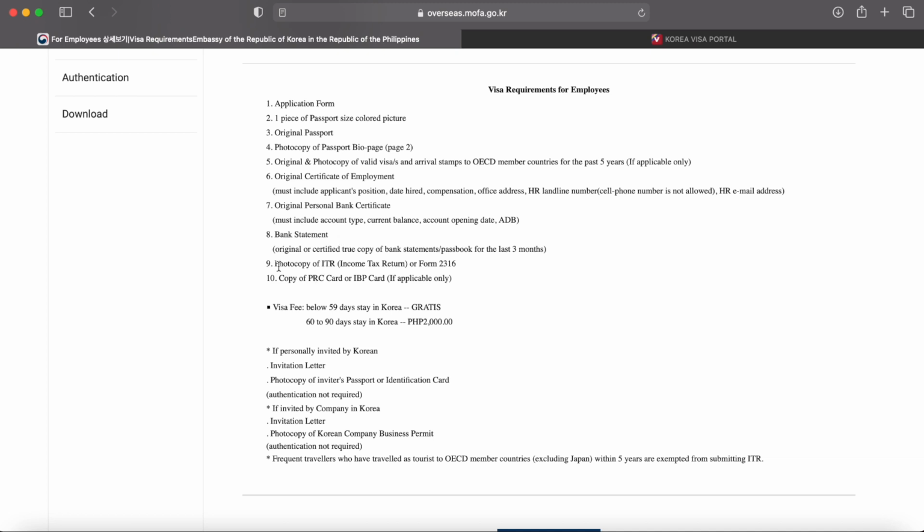And lastly, photocopy of ITR. If you're an employee, you should be getting this from your HR, and this will get communicated to you every February of each year. So for 2022, we should have a copy of this 2316 document. So I just submitted items 1 to 9 here. Okay, and that's it. I put them in a brown envelope and brought it over.